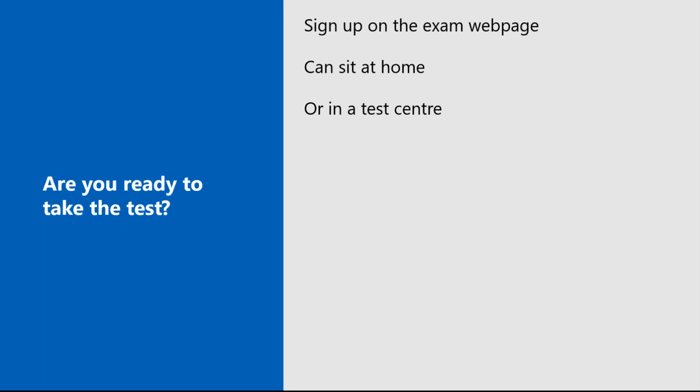I've not seen that at all test centers, but you might have a good test center and you might not be able to do it at home. If you do it at home, make sure you clear your desk of everything. Everything is out of arm's reach and no one can come into the room. You have to stay in the view of the webcam, otherwise the exam will get terminated, and you don't want that after paying so much money.